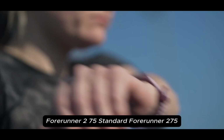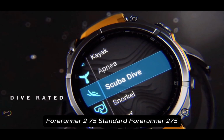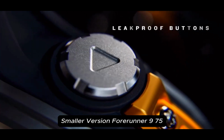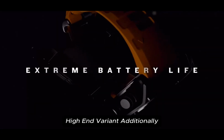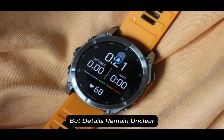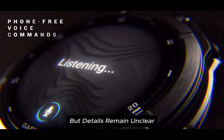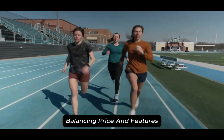Multiple variants expected. Rumors suggest that Garmin might introduce 3 models in this lineup: Forerunner 275 Standard, Forerunner 275's smaller version, and a Forerunner 975 high-end variant. Additionally, there are whispers of a Forerunner 175, but details remain unclear. The Forerunner 275 is expected to sit in the mid-range, balancing price and features.